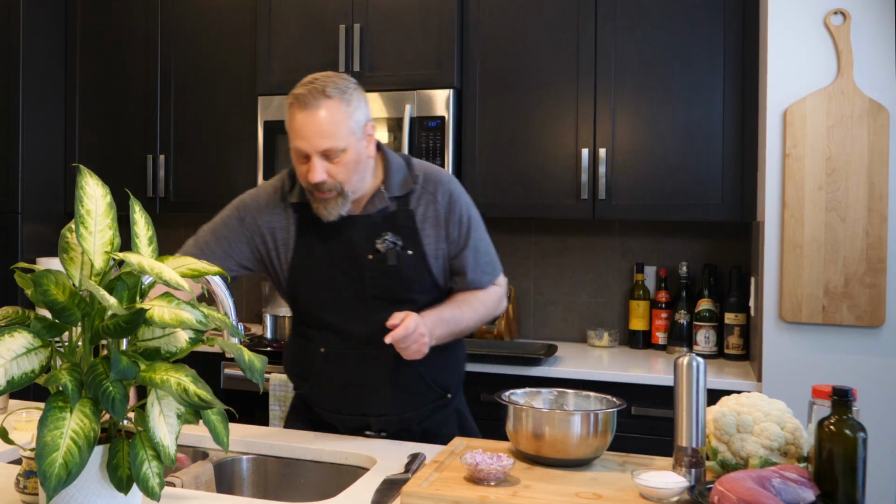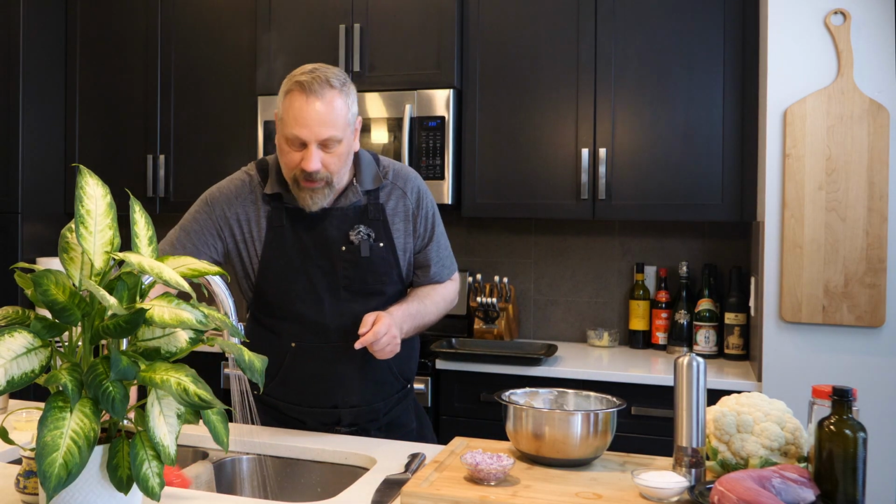Guys, this really is better than store-bought. It takes absolutely no time at all to make it. The ingredients are very easy. There's nothing special about it. I highly recommend you make this at home.